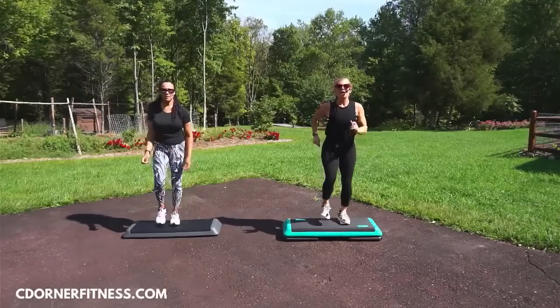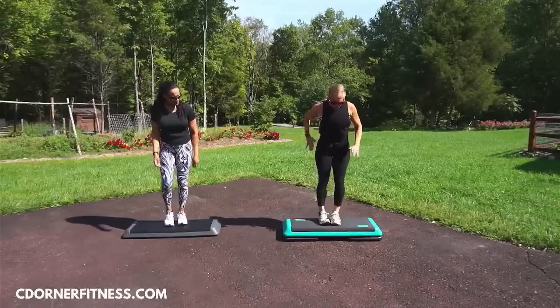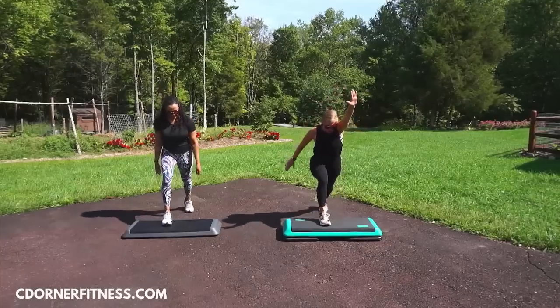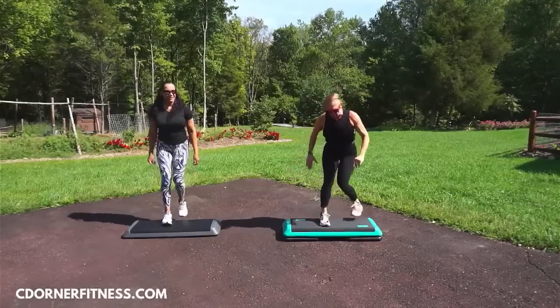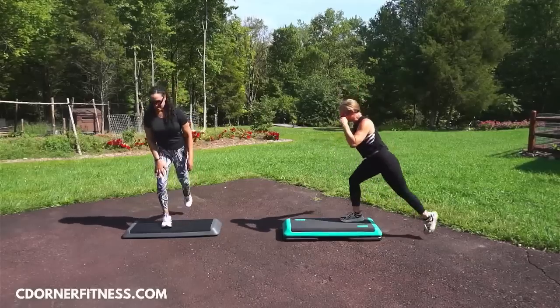March. Okay. We're going to go back, heel, toe, up. So toe, heel, toe, up. Toe, heel, toe. And if you're like, what is she doing? You're in a toe. Back leg is straight. So we're warming up your calves.